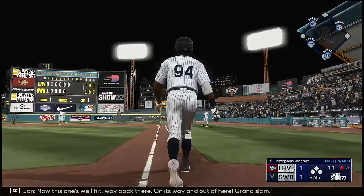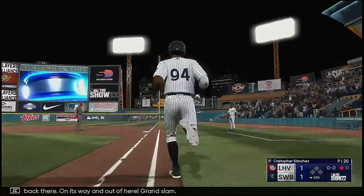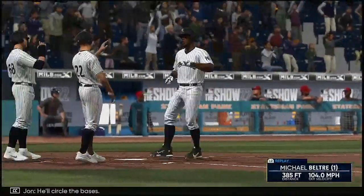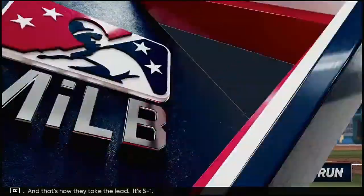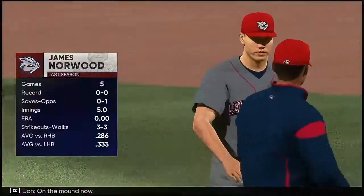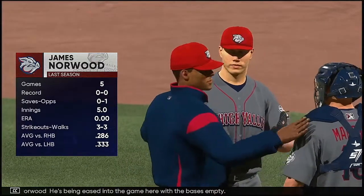Now this one's well hit, way back there, on its way and out of here. Grand slam. He'll circle the bases, and that's how they take the lead. It's 5-1. On the mound now, James Norwood. He's being eased into the game here with the bases empty.